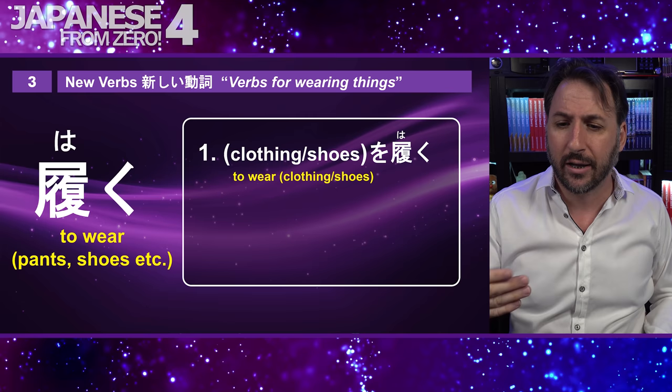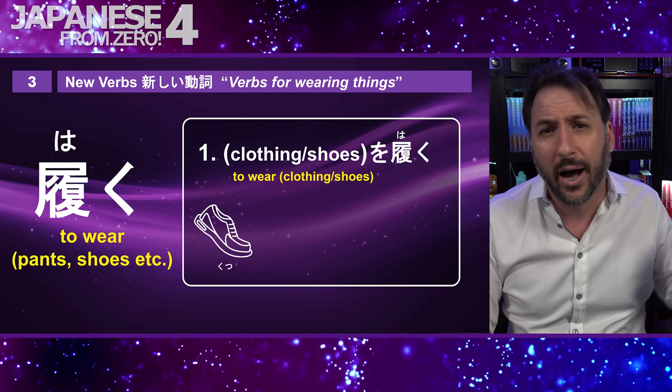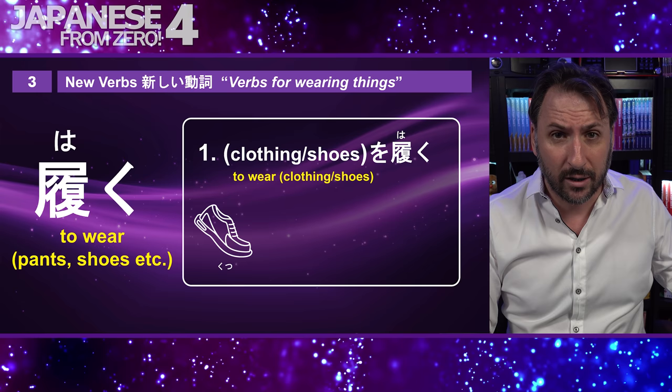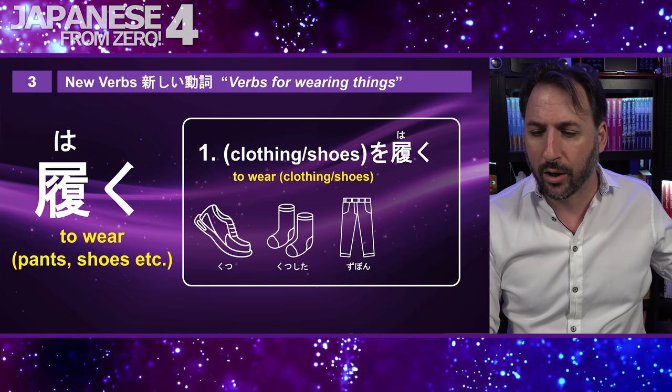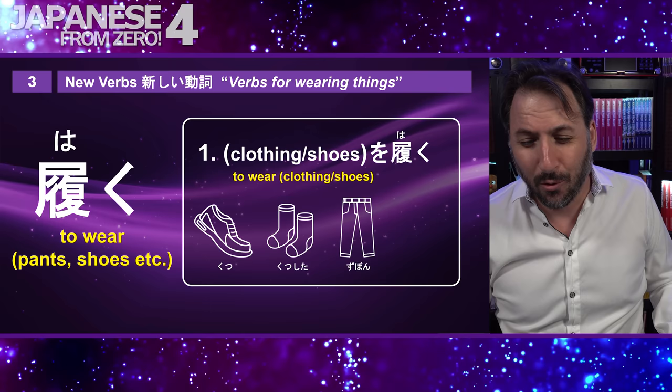So you've got kutsu o haku, I will wear shoes. Kutsu o hakitai, I want to wear shoes. Yes, when you say hakitai, it could become ga. Commonly becomes ga. Kutsu ga hakitai, okay? We're not going to talk about why, but it just does, okay? Kutsushita, socks. Kutsushita o hakimasu. I will wear socks. So there are some people that don't wear socks. Me, right now, not wearing socks, okay? Kutsushita o haiteimasen. I am not wearing socks.